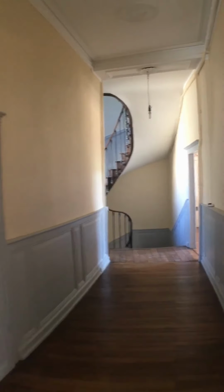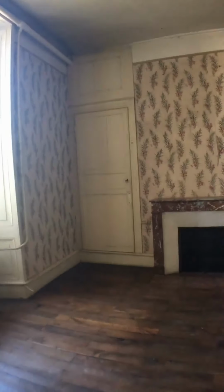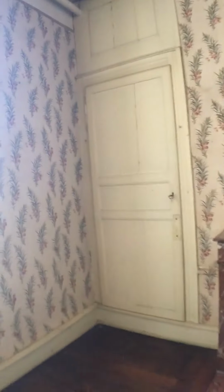Out to the corridor again. Looking back down the corridor towards the stairs, we have a room on the left, which is just here. Again, a tremendous sized room, beautiful red marble fireplace, parquet floor, once again cupboards for storage inbuilt, which we can't quite open. There we are. Very generous amounts of cupboard space.